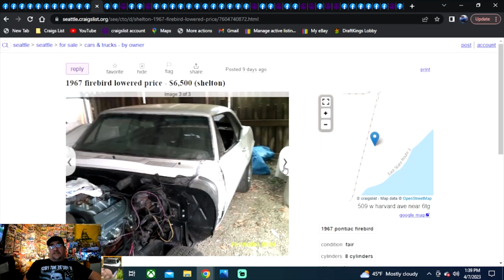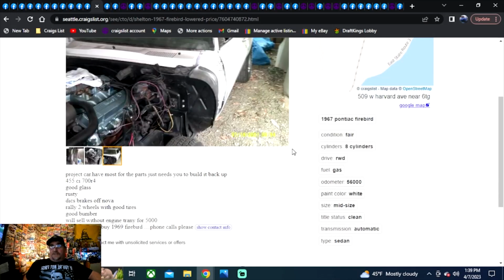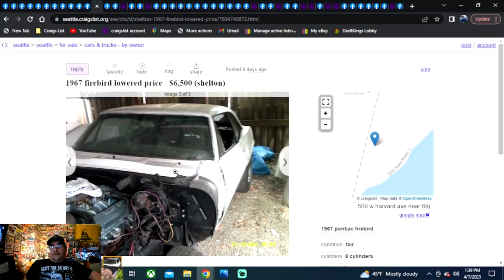This car looks like a steal. So what he shows of it looks absolutely great. That's your area. Check them out. It's got a 455, 700 R4. 5 grand. It says 5 grand down here or something. Engine tranny. We'll sell without the engine tranny for 5 grand. So if you don't want the Pontiac engine trans, on to another.